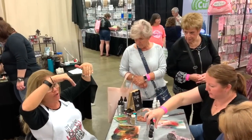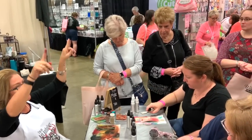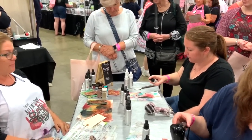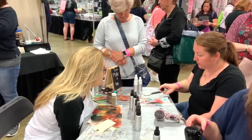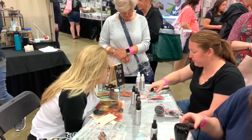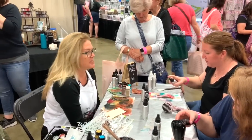Art Anthology is a booth that I have visited for the past 3 years, and I always pick up something. She specializes in mixed media, sprays and paint that she calls sorbet, different glitters with different effects, and the funkiest stencils that you will find anywhere.